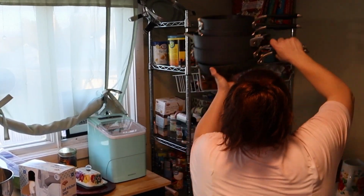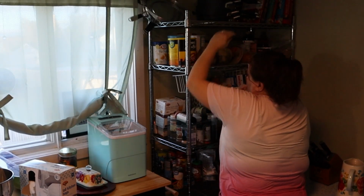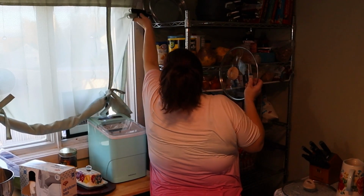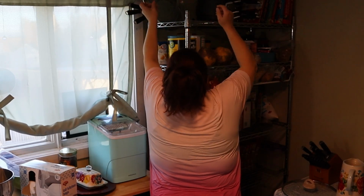Yes, I know that this seems like a very out-of-the-way place to store my pans, but no worries because I bought a different set and they're down in the cabinet where I normally keep my pans. I'm putting these up here until I decide whether I want to keep them or if I'm just going to donate.